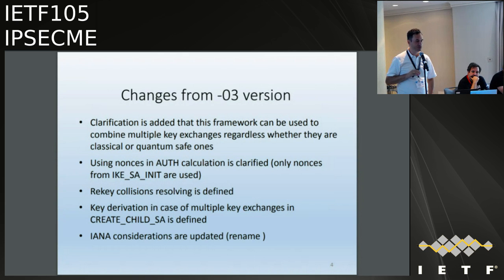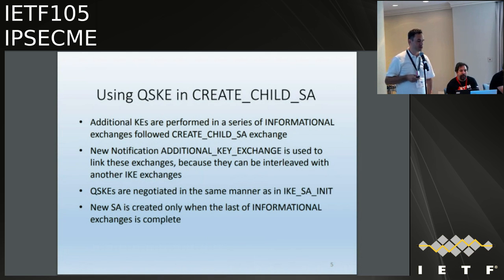We were just asked to rename Diffie-Hellman group to key exchange method registry. Well, just a reminder, what about CREATE_CHILD_SA? Additional key exchanges are performed in a series of informational exchanges that are followed by the CREATE_CHILD_SA exchange. And a new notification allows the responder to link these informational exchanges to the previous CREATE_CHILD_SA exchange.